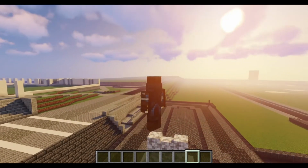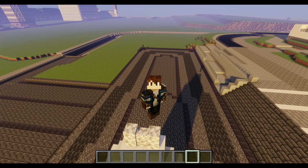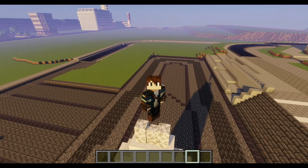But we shall try and get a relatively nice view. Just try not to make it look like he's hovering. Wow, there we go.